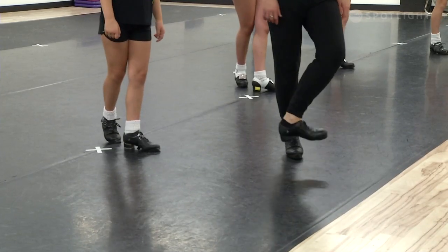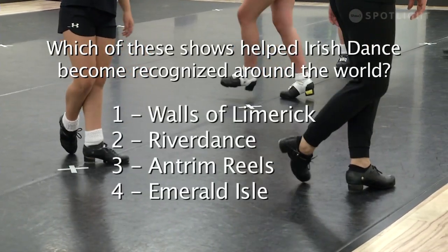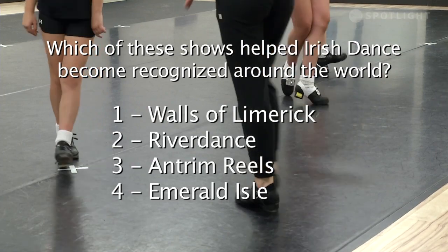That's cool. We'll come back to the dance class later, but first it's our trivia question. Which of these shows helped Irish dance become recognized around the world?